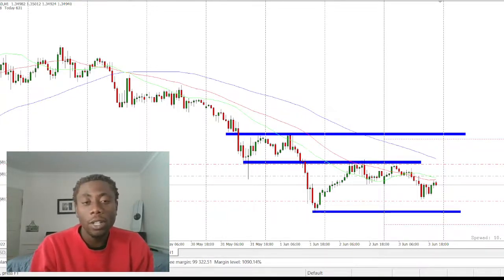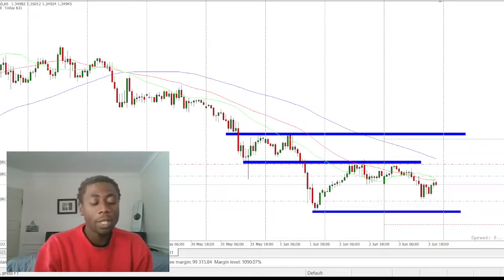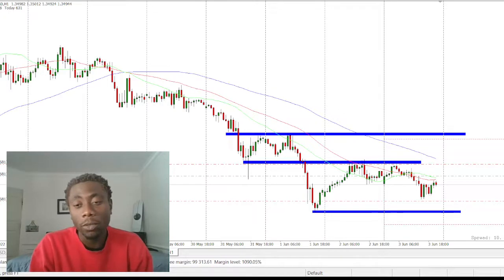That's kind of where Flow Trade Collective comes from, or Flow Trade FX, because I trade mostly foreign currencies, so that's where the FX comes from.